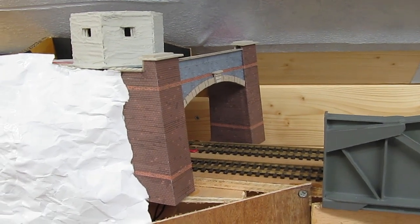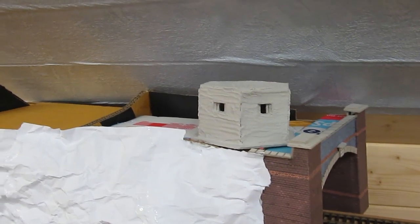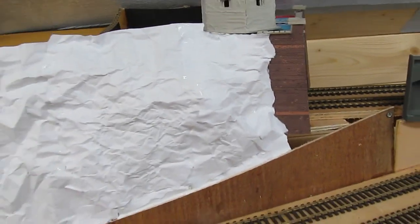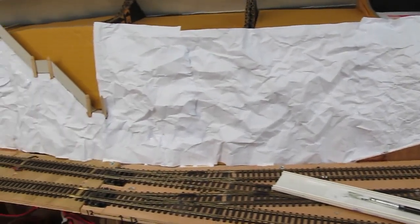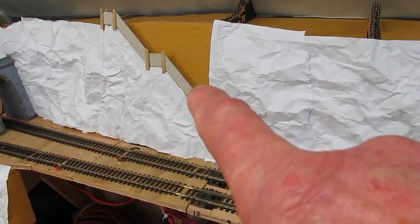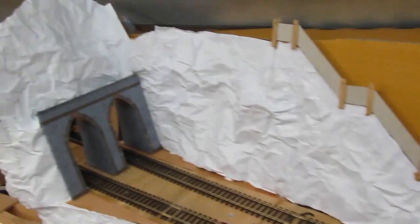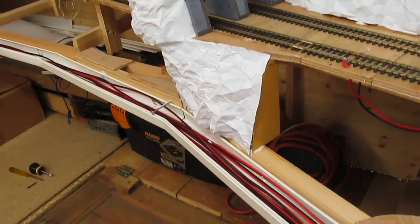Well, I think I'm going to call it a day. That's my tunnel entrance in place. I found a home for my pillbox, and I'm quite happy with the cliff. It's a bit patchy. There's some brick paper or some kind of building paper to go in that piece there, and yeah, that's not bad for a day's work.